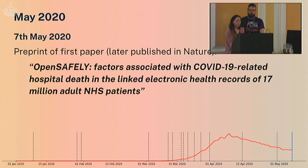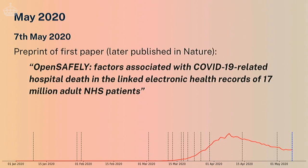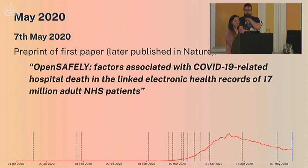So on the 7th of May, that's just 7 weeks after the very first proposal of even trying to do such a thing, our collaborative group published the first preprint of our first ever OpenSAFELY paper describing analysis into who's most at risk of COVID-19-related death. This was the largest study of its kind to date. It analyzed NHS health data from 17.4 million adults across England between the 1st of February and the 25th of April 2020. It found evidence that key factors related to COVID-19 death included gender, age, uncontrolled diabetes, and severe asthma.